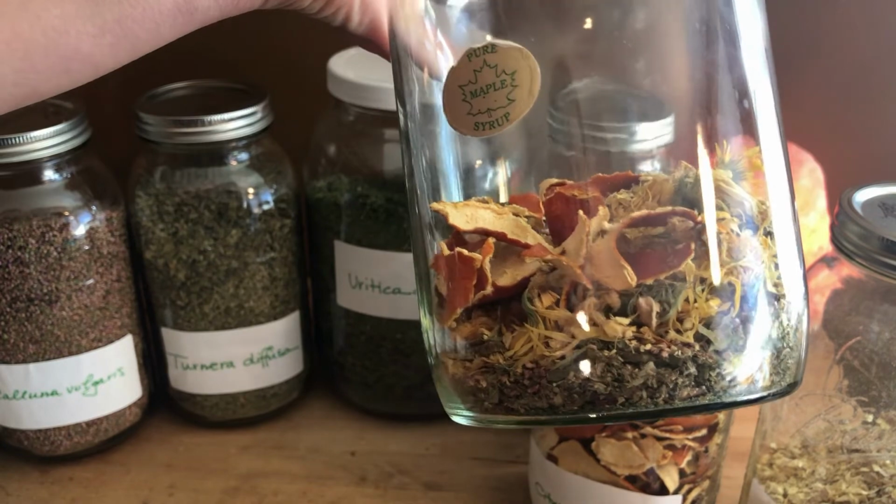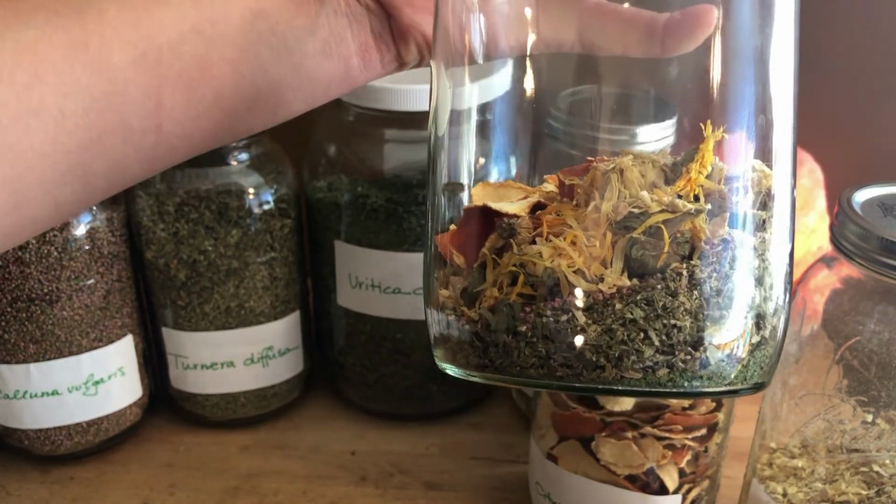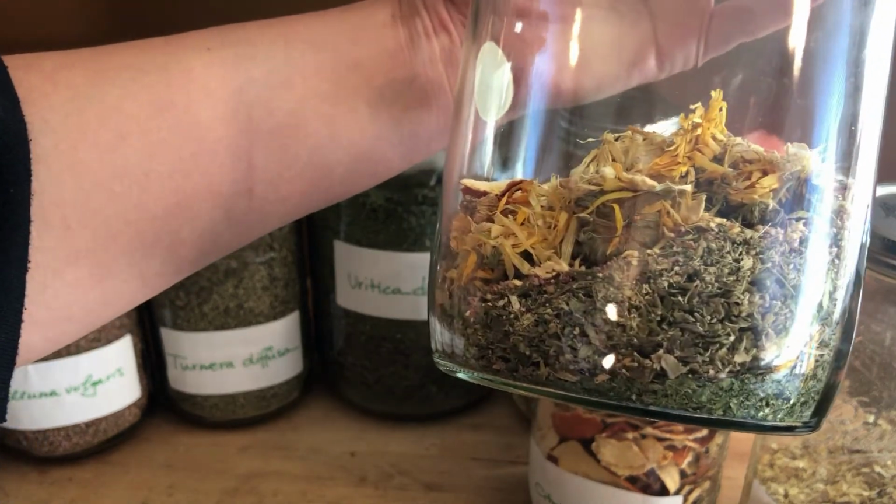And this also is going to be a tea that will provide some support to varicose veins as well. Or if you were a person who had lower body edema, then this would be helpful and supportive for that.